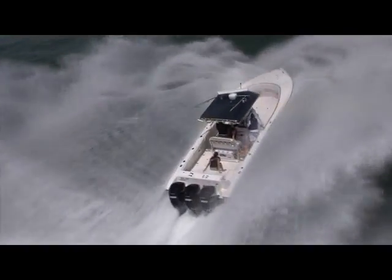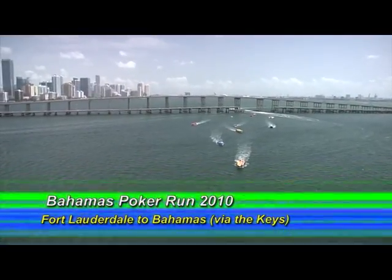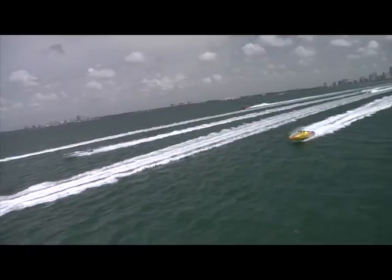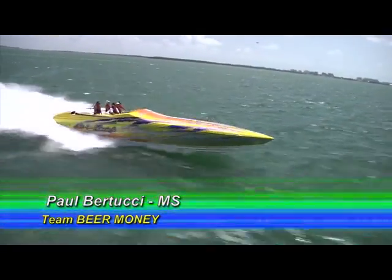Just 3 months later, we were headed to the Bahamas for our annual Bahamas Poker Run, and as Josh Diven from Texas shows us, it was pretty rough seas that day. It didn't take long before we decided it was kind of smart to head to the protected waters of Biscayne Bay and maybe take a day or two retreat down to the Florida Keys as we waited for the weather to calm down so we could head to the Bahamas safely.